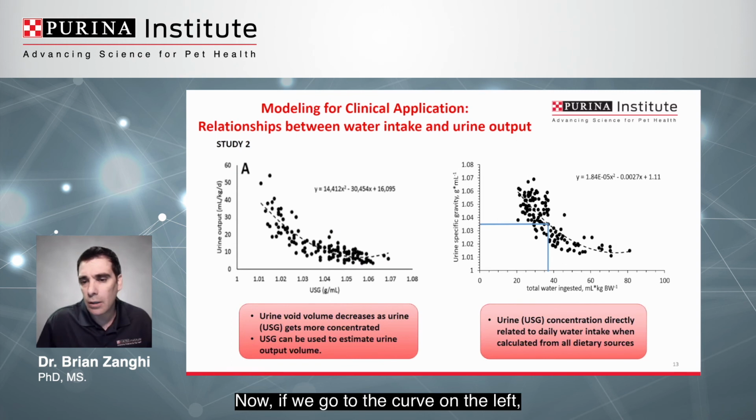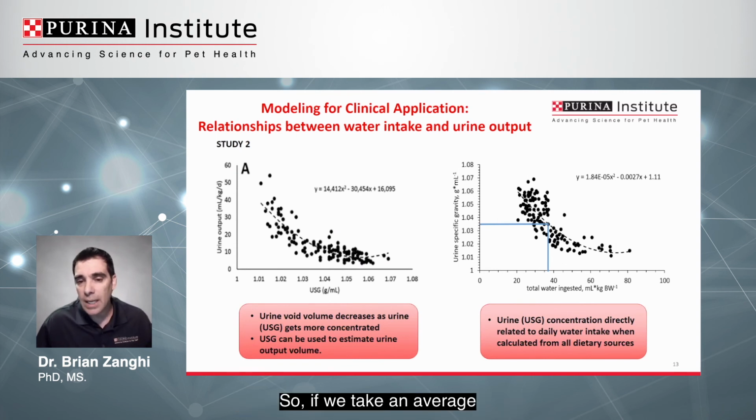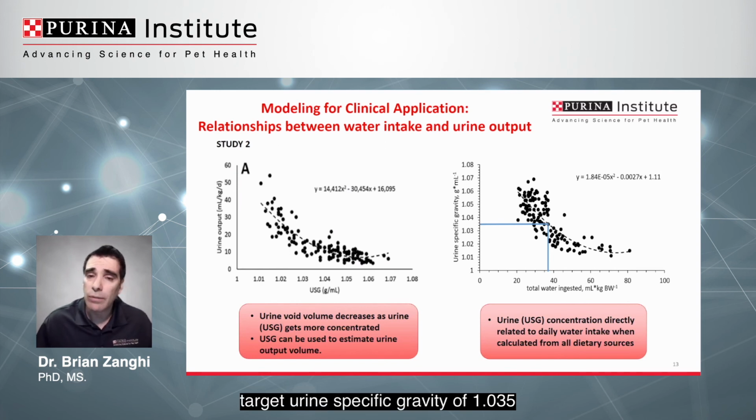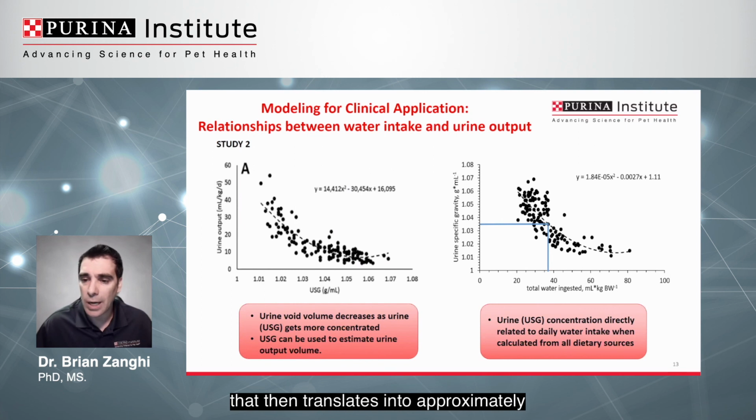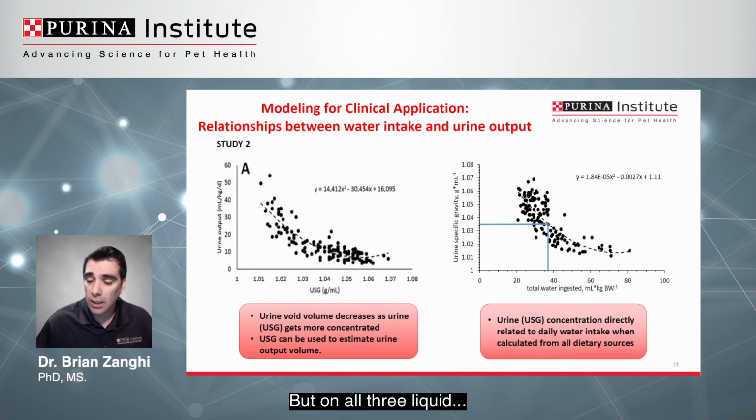Now, if we go to the curve on the right, so if we take an average target urine-specific gravity of 0.035 as something that we would say would be ideal for dilution purposes, a healthy level of urine concentration, that then translates into approximately 36, 37 milliliters of total water intake per day on all three sources of water.